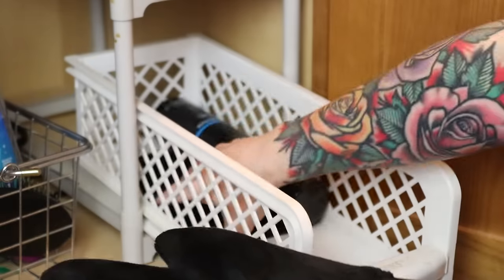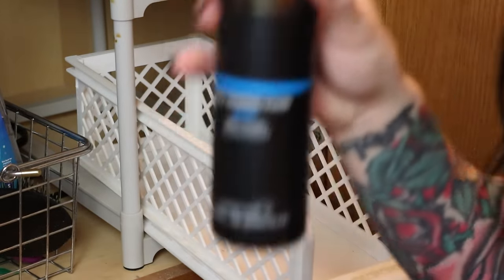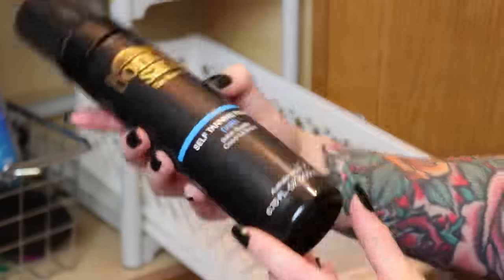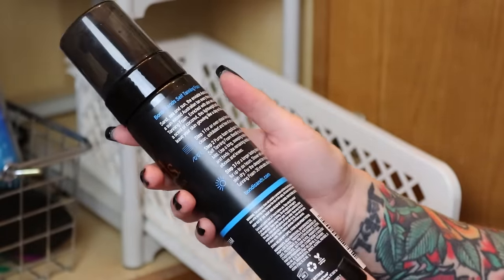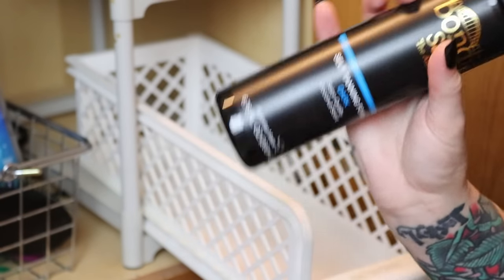And then it looks like we have some tanning mitts and some self tanner. This is the Bondi Sands self tanning foam and this is in dark. I cannot remember the last time I used this, to be perfectly honest with you. I think I used this for a birthday a couple years ago. Okay, we'll put this in the maybe pile.